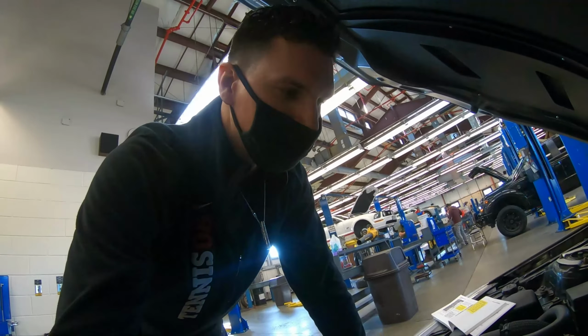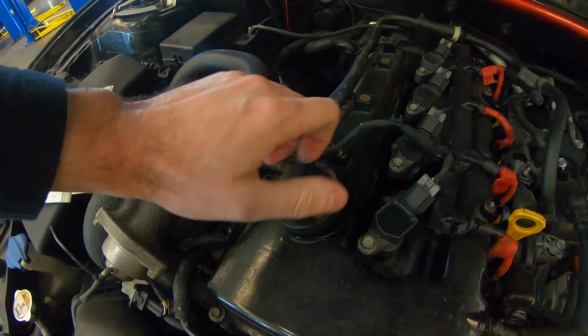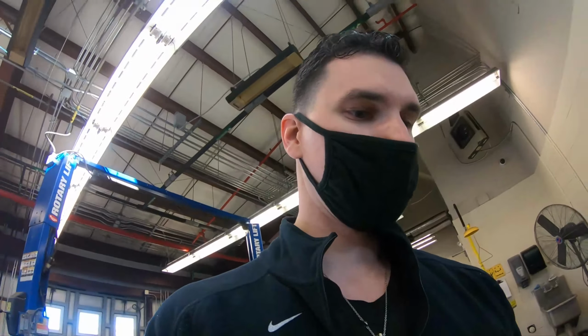Oh, on a side note, you want to take this off before you start draining it because it'll flow a lot easier. Take that off. Ew, that's gross. We're gonna put it right there. Oh, right there.